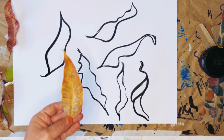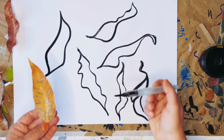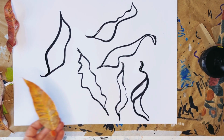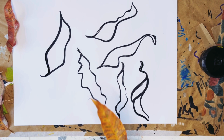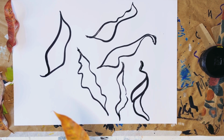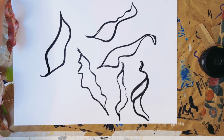Because the ink's still drying, I'm just going to try this one using the same ink, and I might actually try a different brush. I'm going to try a lighter, a thinner brush, but you could actually use anything you want for this. You could even use, to be honest, a stick. I'm just trying to see if I've got a stick.